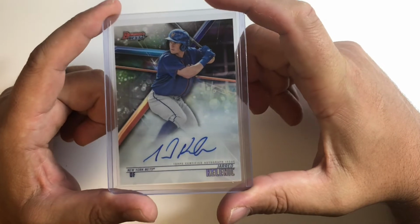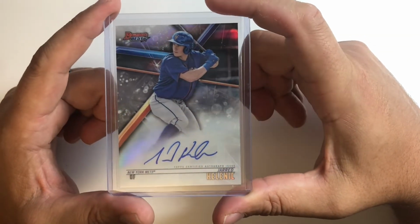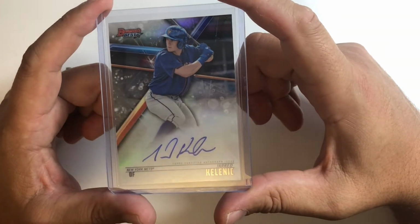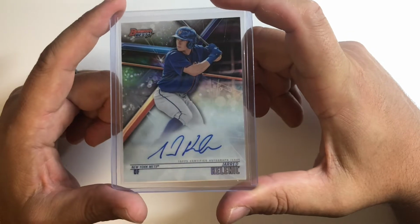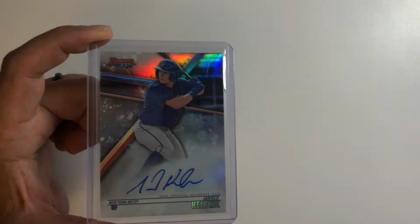They're pretty fairly priced, so you can get them around $100, maybe a smidge more or less. But I think it's a great price for an on-card auto. One of baseball's most touted prospects. So I'm gonna grab probably 1 or 2 more of these and keep it moving.